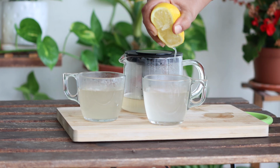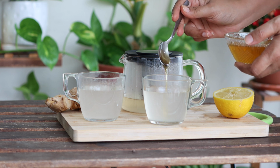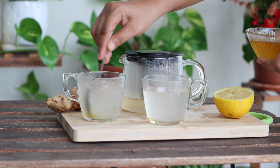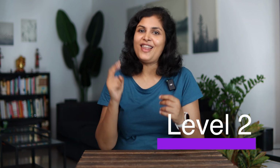and squeeze some fresh lemon juice and add 1 teaspoon honey or as per your taste. Mix it well and sip it hot. It's really soothing. Now we can take it a notch up with some other ingredients that not only help with cough and cold but boost overall immunity. This is level 2.